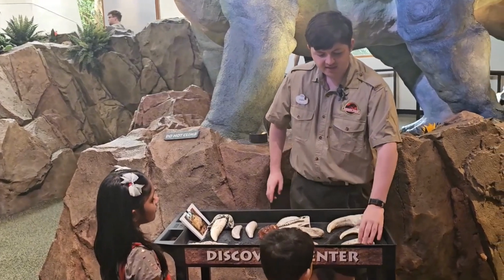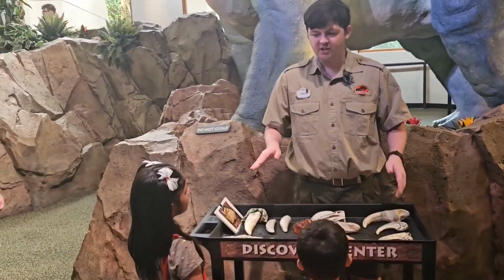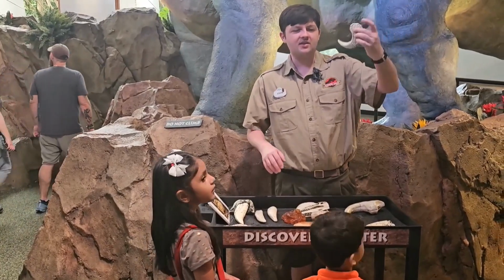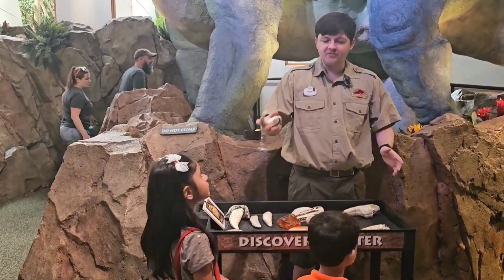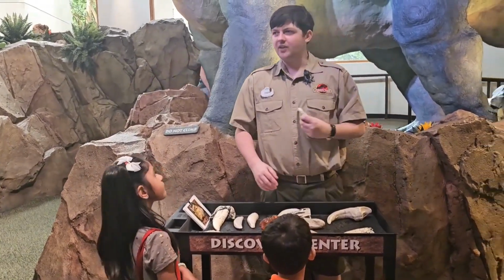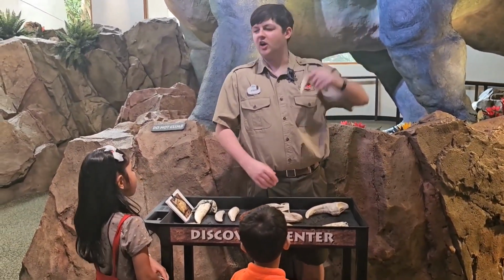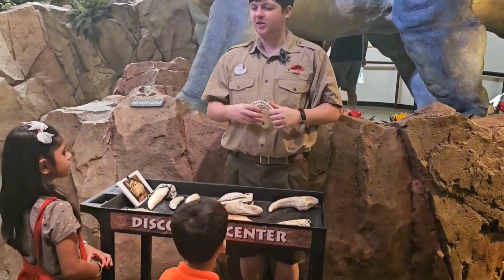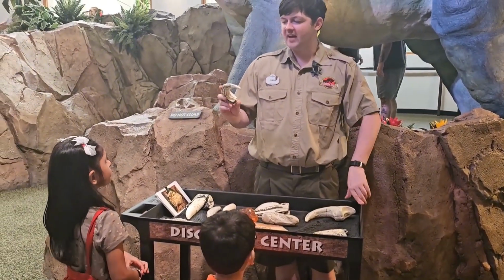Now, the reason why I call a differentiation is because our velociraptor, which there's a statue right over there that you can see, is pretty much very similar to the Utah raptor. Now, our velociraptors stand around 6 feet tall, they weigh 500 pounds, and can run up to 65 miles per hour. That's pretty darn fast.